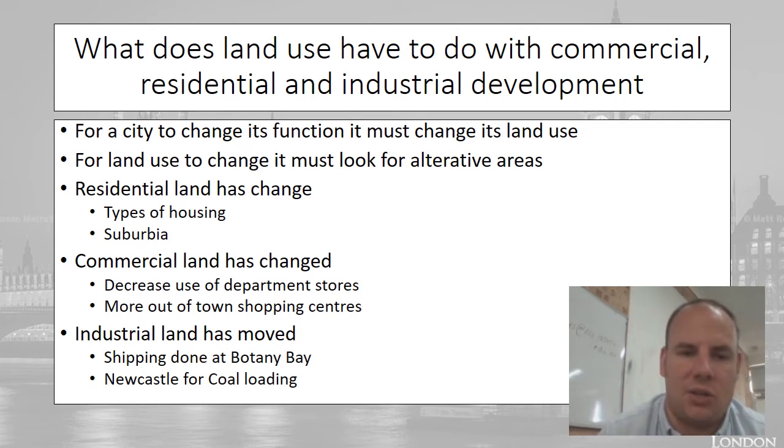So residential land has changed. We know that not as many people live in the CBD now as they did in the 1800s. Why is that? Because people wanted bigger houses and have moved out to the suburbs. That's why Sydney has increased in size. Also the types of housing. Remember when we went to the Rocks, the housing is terraced. It used to be terraced, but now people want single level houses, land and so on. So people have moved to the suburbs and the types of houses have changed.